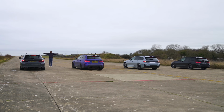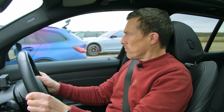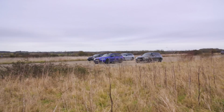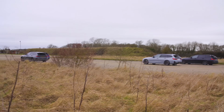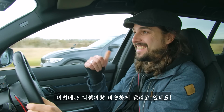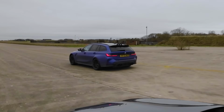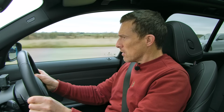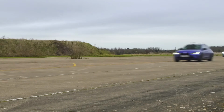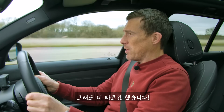3, 2, 1. Bit closer this time. Go diesel, let's go diesel. Oh, much closer this time. Kind of died a little bit, pushed through its brakes. But it went quicker.